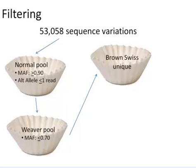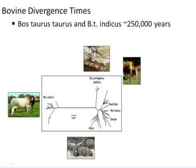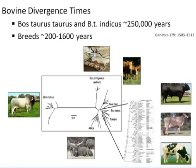And then we said, well, Weaver syndrome is only in Brown Swiss cattle. So if we see an allele and it's present in other cattle breeds, that can't be the causal mutation. Part of the logic behind this is that all the different cattle breeds diverged a long time ago. The Weaver mutation in the U.S., we assume, came about in the early 1900s. All the cattle breeds today have been diverged for 200 to 1,000 years.